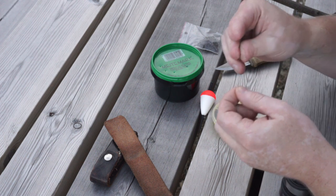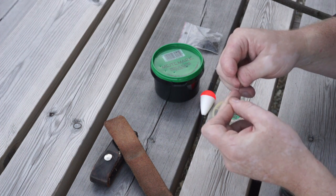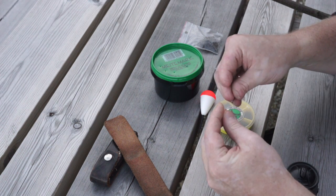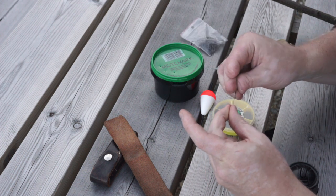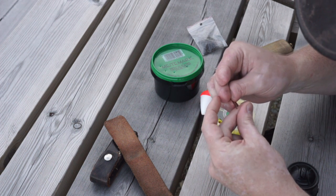Don't know really that many fancy knots and stuff like that, but this is an easy one. Just turn it a few times, put it through the loop.